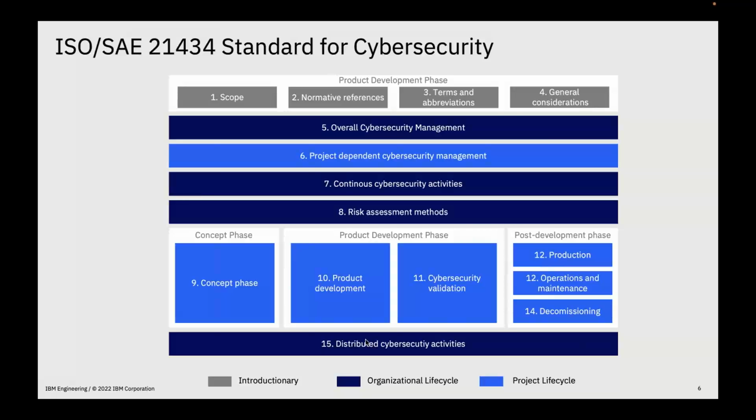So let's look at this visualization to understand the scope of the guidance provided in the ISO 21434. The ISO SAE 21434 builds upon functional safety standard ISO 26262 and provides a framework, like it, for the entire life cycle of the vehicle. The major components of this new standard include security management, project-dependent cybersecurity management, continuous cybersecurity activities, associated risk assessment methods, and cybersecurity within the concept and product development of road vehicles.